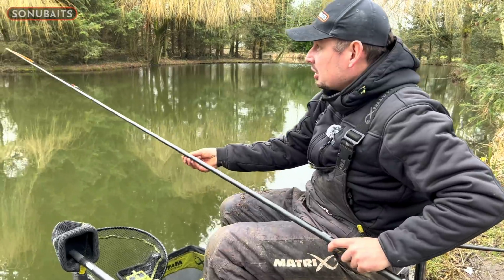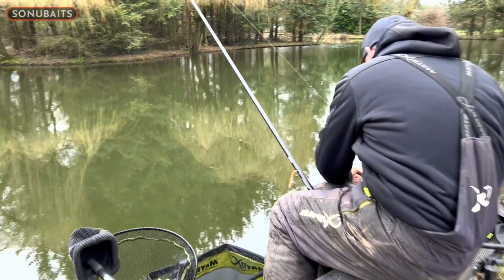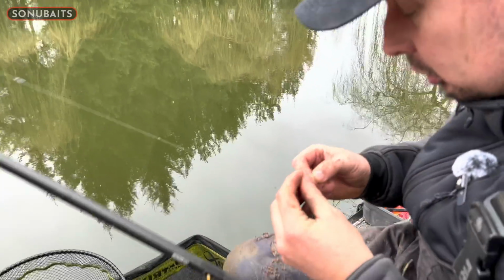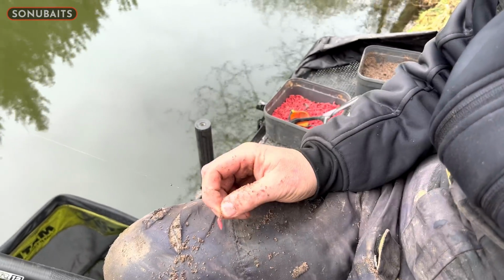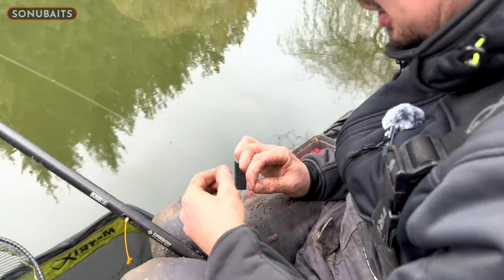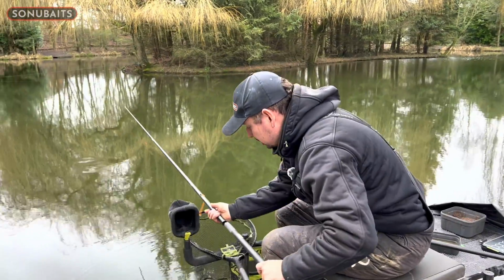So let's get some more fishing done, because I'm absolutely enjoying this today. It's so good, just because everywhere up and down the country has been so hard lately, and you come here to Weston Pools and it's just a bite a chuck. Absolutely brilliant fishing for anything that swims. And I'll run you through the rig as well while I'm fishing.